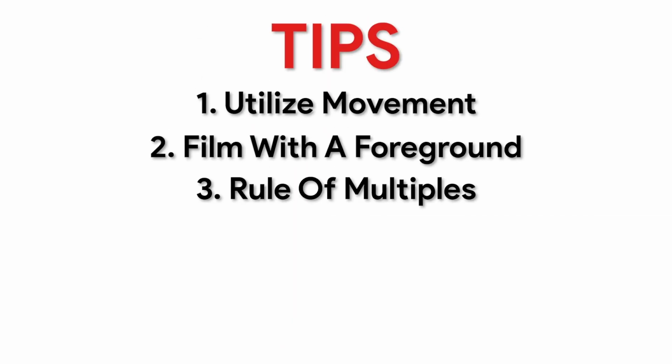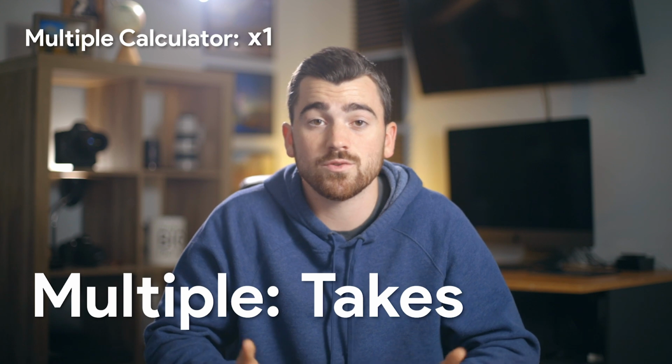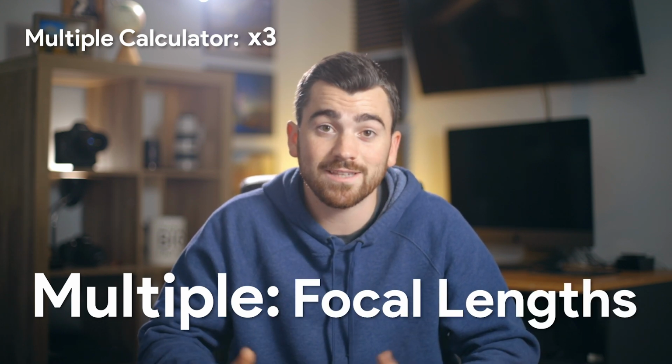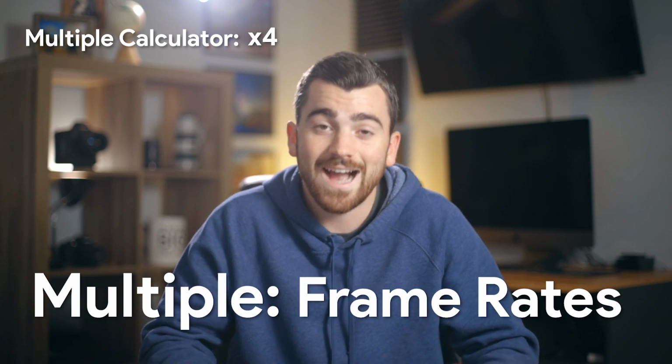So tip number 3 is actually to follow the rule of multiples. Now, I don't know if this is actually a rule, but it's something that I really live by, so I'm just gonna call it a rule. And what this means is to film multiple takes of individual scenes from multiple different angles with multiple different focal lengths in multiple different frame rates. I know it's a mouthful, but it will help you level up so much.